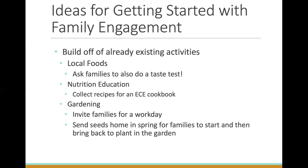I think the simplest way to start engaging with your families in Farm to ECE is to build off of activities you're already doing. Ask yourself, how can I adapt this to include our families and community members? I list some examples here. If you already purchase local foods, you could do a taste test with your kids and then include that taste test with the families at pickup.